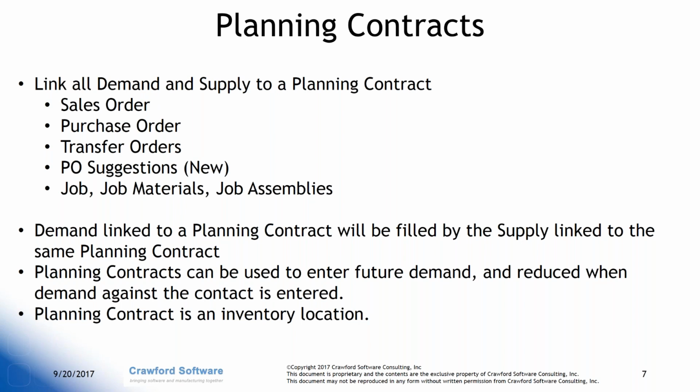But basically, it's a central point where I'm linking all of my demand and supply to that planning contract. All the sales orders, purchase orders, transfers, new PO suggestions, or the job itself or the job materials can all be linked to a planning contract, and we'll show you where that link is in a couple of slides coming up shortly. When you do this, any of the demand that's linked to that planning contract is subsequently going to be filled by the supply that is linked to that planning contract. So that's your netting process.